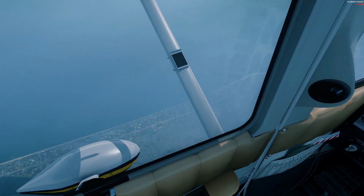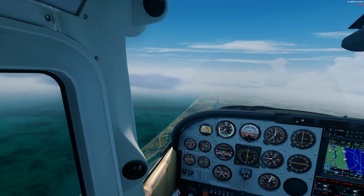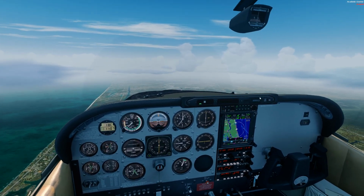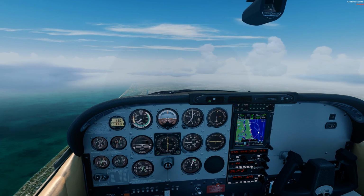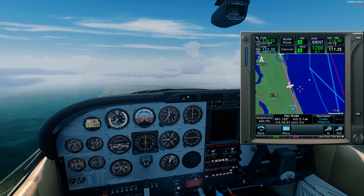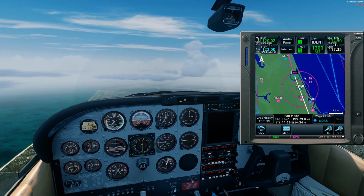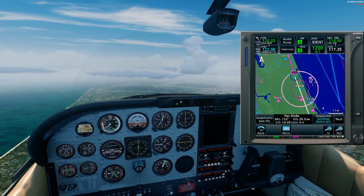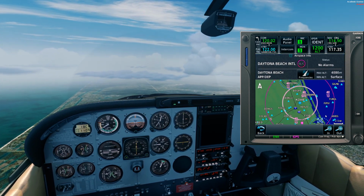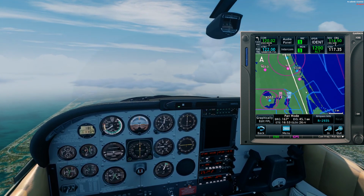Yeah, it does seem the weather's changing a little bit as we're moving south here, but maybe it's a little less dramatic than it seems. So, coming up ahead of us is the Daytona Beach airspace. This one is from 4,000 feet to 1,200 feet, and this one is from 4,000 feet to surface, so we should be totally fine. We'll just go above the airspace, no need for any clearance.